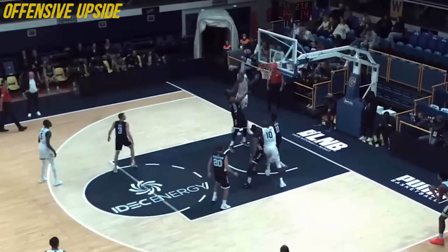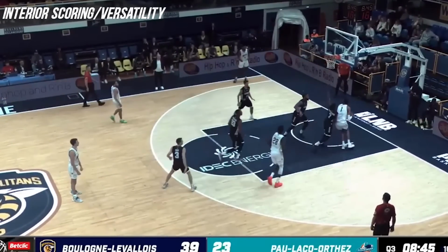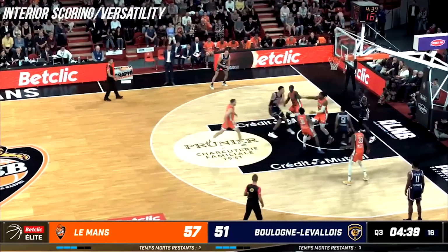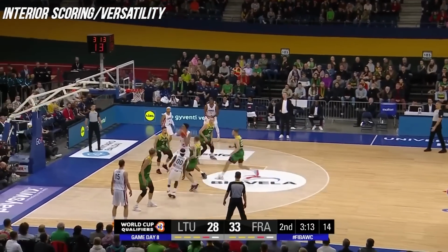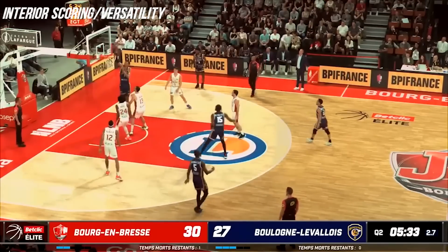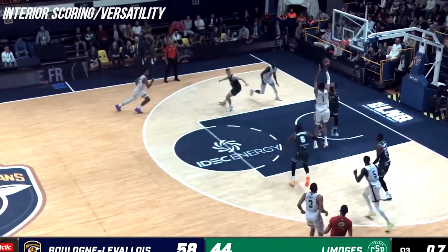While some of the creation and guard stuff is great, a lot of his appeal comes from being able to play on the inside, and he's shown the ability to mix it up and get easy offense playing as a roll man and lob threat, getting putbacks and just using his touch to convert in close. He can still get a ton better as a screener, but in terms of footwork, agility, finishing, and catch radius, the play finishing is obvious.